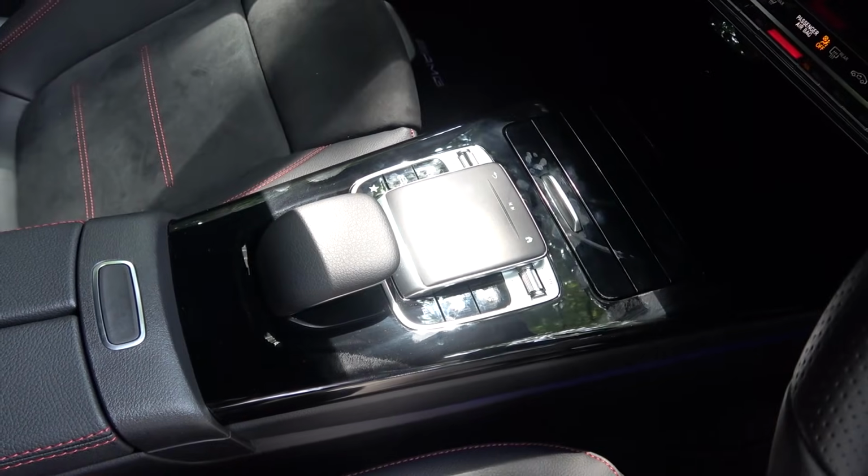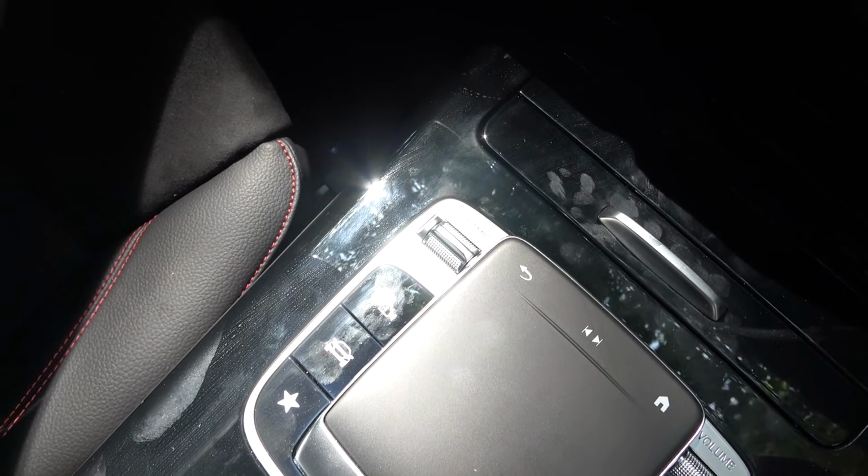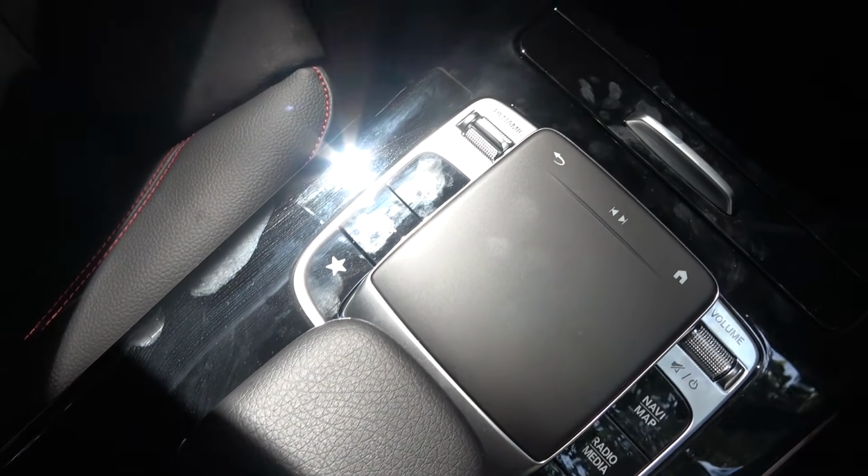The new trackpad and direct access buttons are behind. To the left, we start with the dynamic select controller for changing through driving modes: Eco, Comfort, Sport and Individual. Camera, Vehicle Info and Favourites are next.